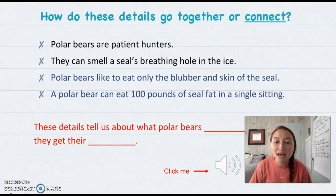So let's think about how these key details go together or connect. What do they all have in common? What is the main theme of these key details? Polar bears are patient hunters. Okay, so they're hunters. They can smell a seal's breathing hole in the ice. Well, I know that they eat seals, so we've got that they're hunters, something about what they eat. Polar bears like to eat only the blubber and skin of a seal. Okay, so what polar bears eat? A polar bear can eat 100 pounds of seal fat in a single sitting. Still about what they eat.